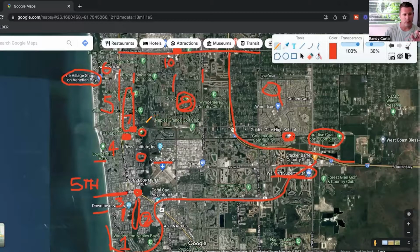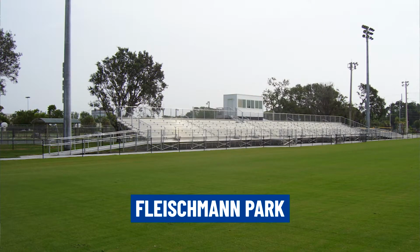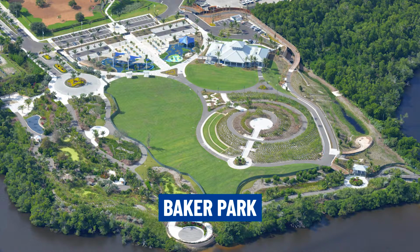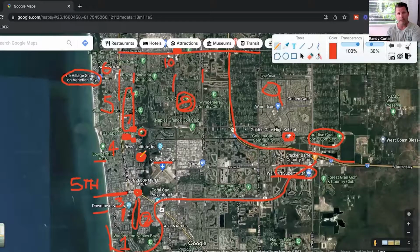And then more in town, right adjacent to the mall, so it'd be kind of right in here, you have Fleischmann Park, more soccer fields, baseball fields, a little skate park. And then you come down a little bit south, and one of my favorite places to go is Baker Park. Baker Park has great walking trails. They have a cool dog park there. It's on the bay, so you could actually dock a boat there, barbecue, stuff like that. So it's a great place for picnics.